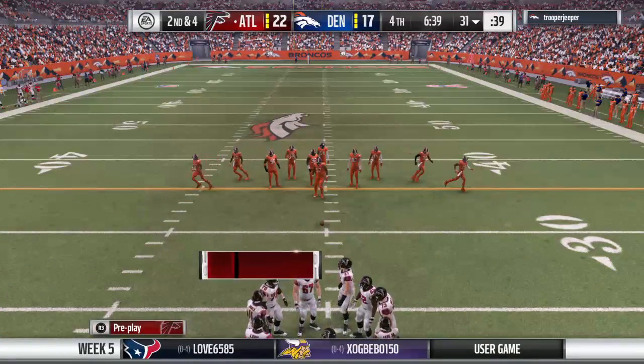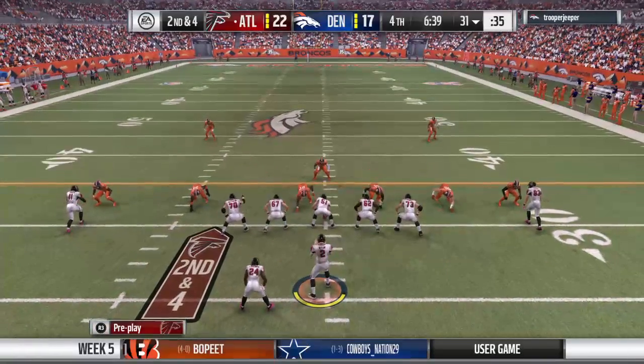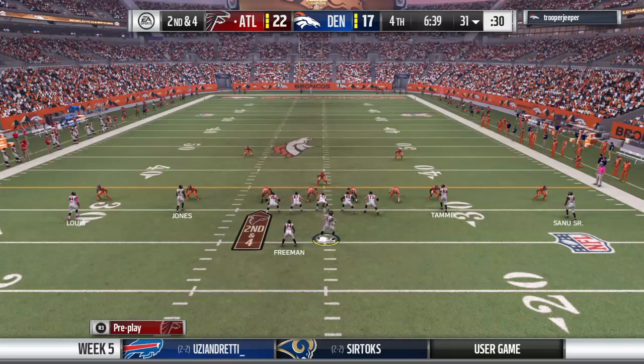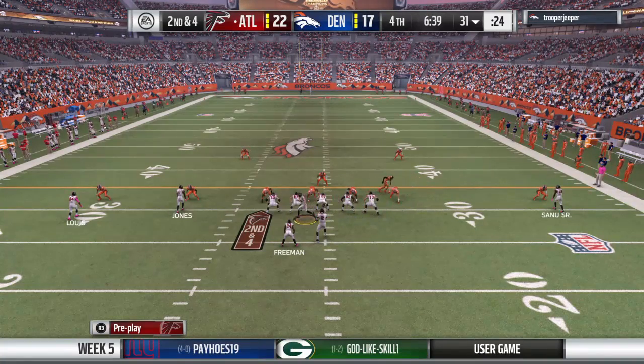2nd down and 4. Looking to jam the receivers at the line here. Press coverage look defensively. They'll send the tight end in motion left.